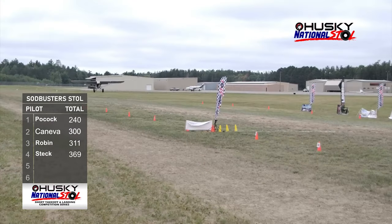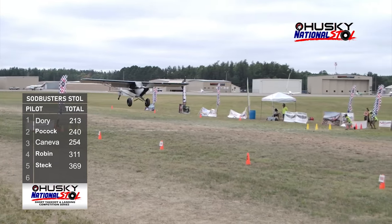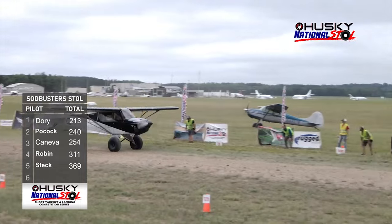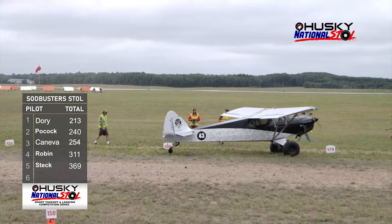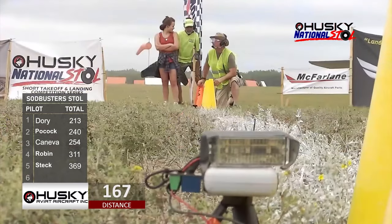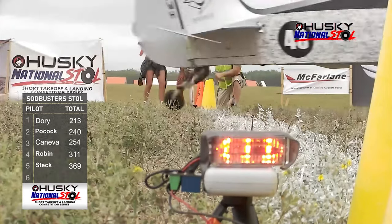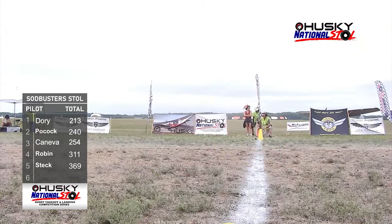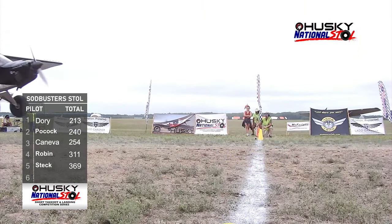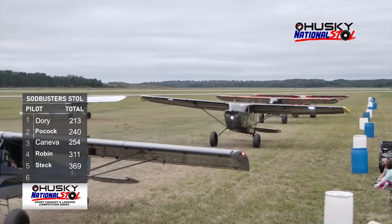Colin's going to bring it in low this time. Take some of those higher gusts out of the factor, goes to idle. Dumps it. Yes, it's on it. Get the brakes. All those brakes are fading just a bit. He kept the judges running. It's marked. Where's it going to be? 167. We may see some movement on the leaderboard here. Yes, that was good by 3 feet. Well done.